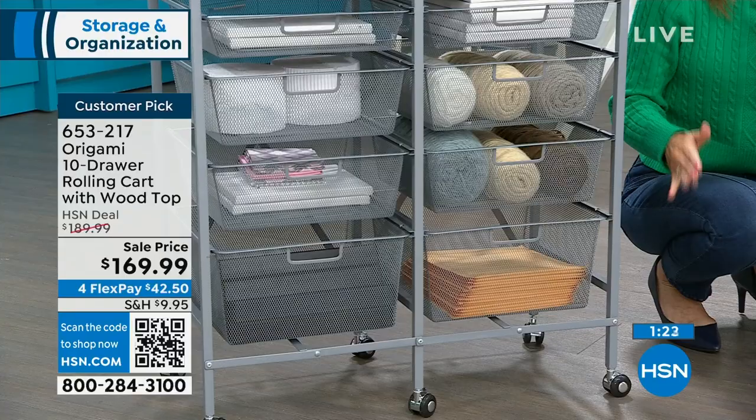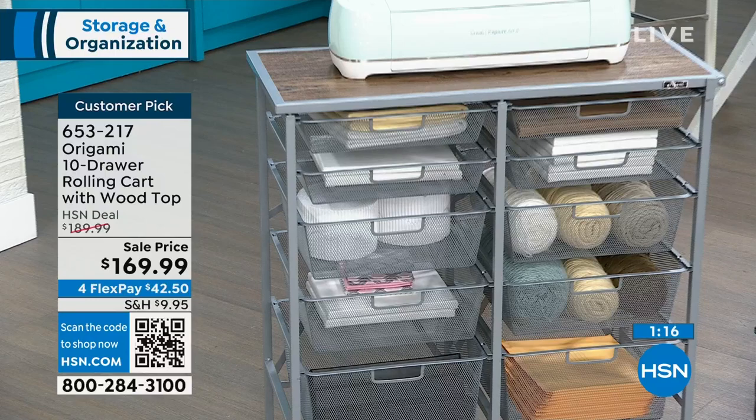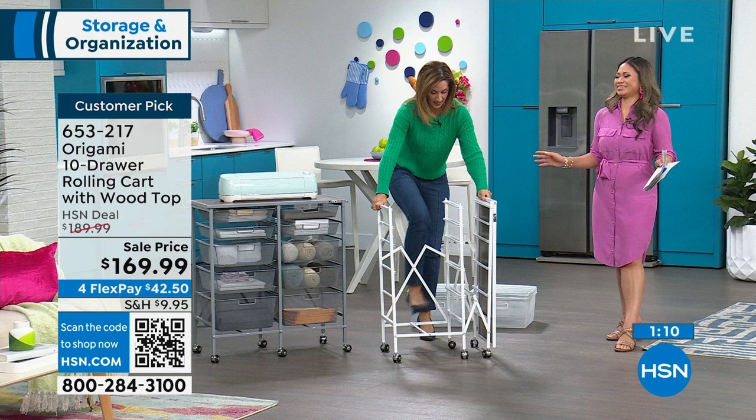Now let's talk about what Origami does differently. First of all, again, zero assembly. It's so important to point that out. So when you get it home, it literally is zero. You just open it up. It comes to you like this. It's the Origami magic. It is just magical, and it's life-changing, and you'll never want to build anything ever again because you don't have to.